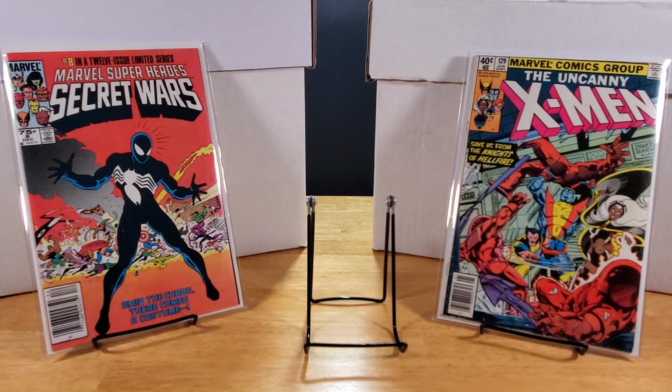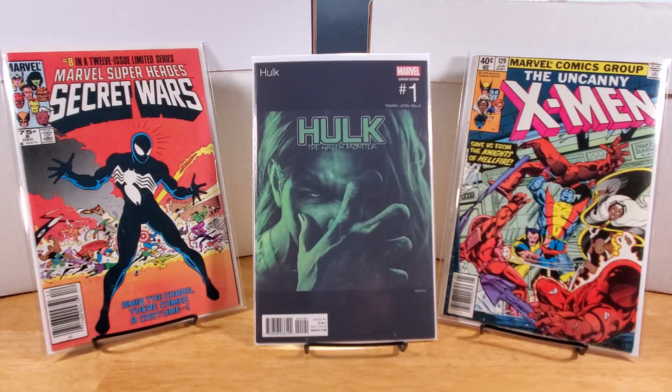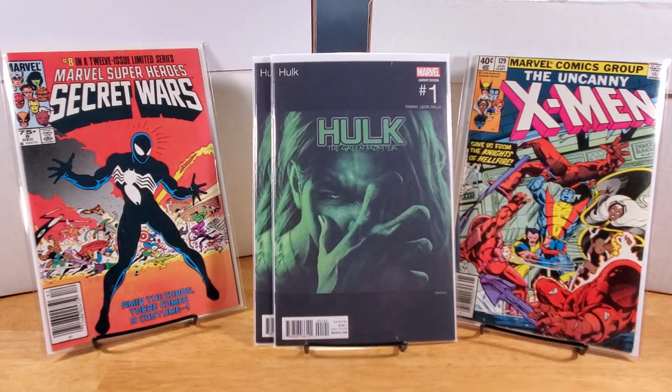These were cool. I didn't know what these were exactly, but I knew these hip-hop covers could be pricey, and these were definitely just loose in the box. They are not in great shape. But we've got Hulk #1, the Raza She-Hulk variant here. 2 copies of these. Again, this one's got a nasty tear because they were just loose.